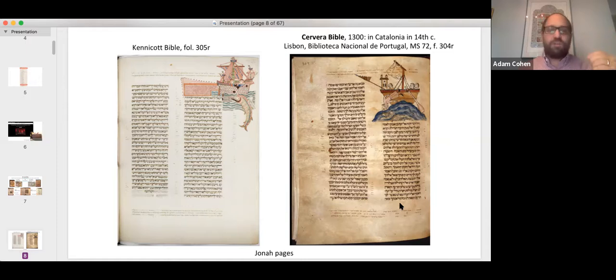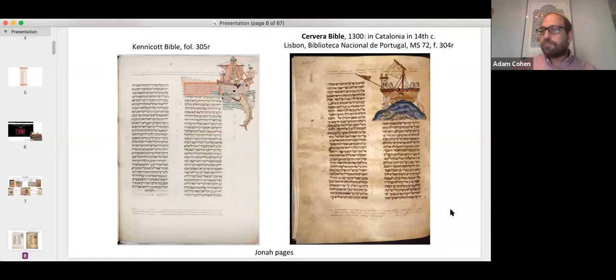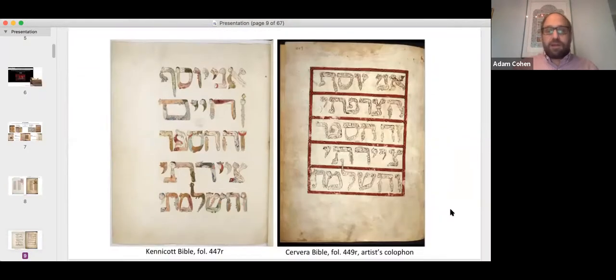Now, I'm not going to introduce it at each and every step of my presentation, but I simply want to let you know that methodologically, whenever I'm talking about the Kennicott Bible, I'm always aware of what is happening in the Cerbera Bible model. I will have occasion to make particular points about it, but I didn't want you to think that I am ignoring the model. Okay, so here is another example of how we see the Kennicott Bible modeling itself closely. It's not a one-to-one copy, but clearly taking some of its visual vocabulary from the earlier model.